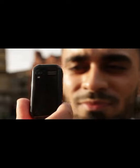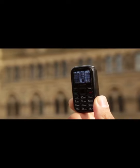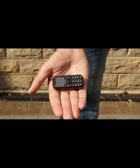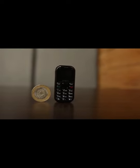Wow, look at that! Introducing the Zanko Tiny T2, the world's smallest, fully functioning 3G phone. It comes packed with 14 features you'll just want to use, including taking pictures and videos on its colour screen. You can see when we say tiny, we mean tiny. It's as small as your thumb and as light as a coin.